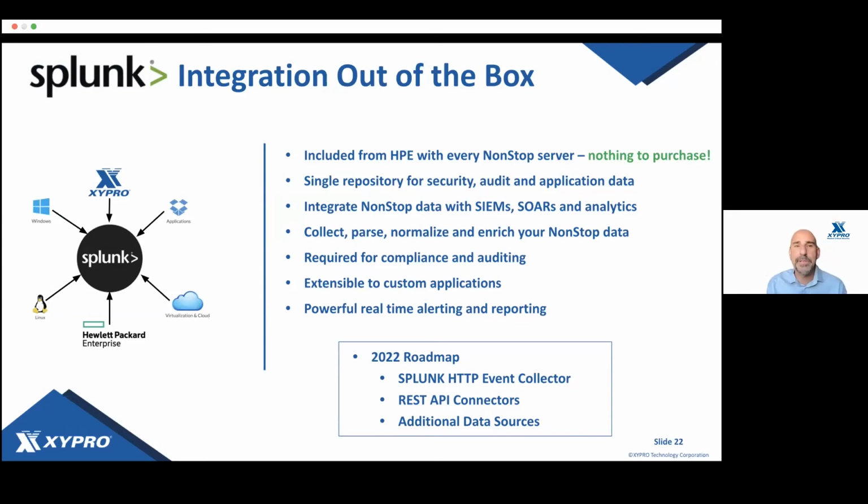Now, as far as what we're going to be doing in 2022, the current functionality for Splunk integration with Merged Audit is syslog or secure syslog in CEF format or LEEF format. We're adding functionality that will allow you to connect to Splunk using their HTTPS event collector or connect to any other Splunk endpoint or ELK or anything else in your environment using REST APIs. Now, using REST APIs will allow us to not just send it in CEF format, but you can send data in JSON format or any other format that we can support.